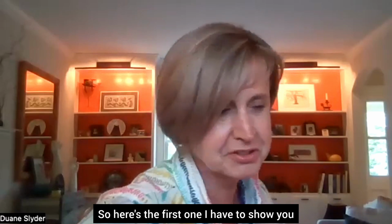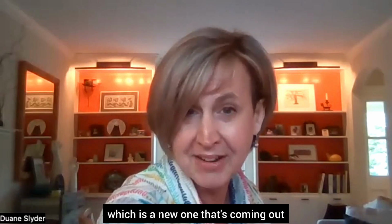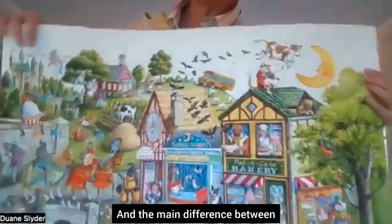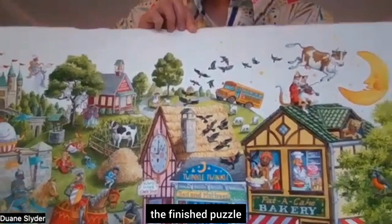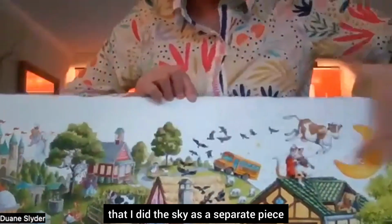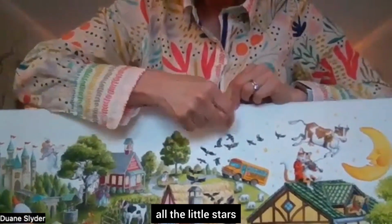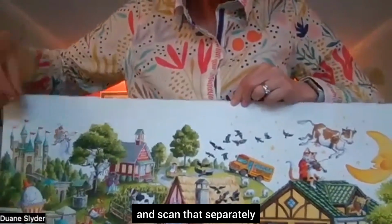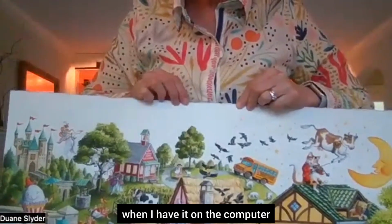And this will show you the part that I don't do by hand. So here's the first one I have to show you, from Mother Gooseville, which is a new one that's coming out. See if you can see the whole thing. The main difference between what ended up on the finished puzzle and the original is that I did the sky as a separate piece. So there's a night sky, and it's really difficult to paint around all the little stars. It's just much easier if I just paint a big blue strip and scan that separately and then lay it in behind the stars when I have it on the computer.